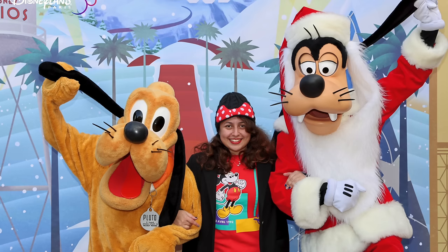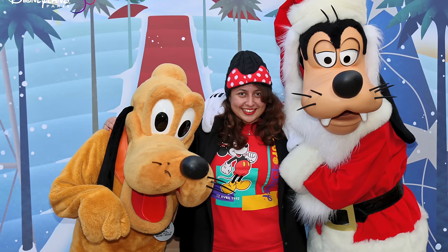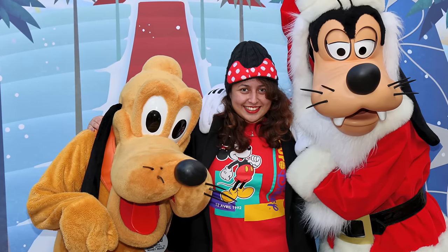In Walt Disney Studios Park, his meet and greet area is at the main entrance. Basically, once you get into the park, you'll be able to find him on the left hand side. It's quite a nice backdrop in that park as well. Hopefully you'll be able to see some photos. But yeah, you've got two options for Goofy, because he's amazing, right?